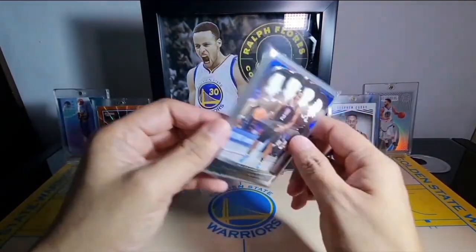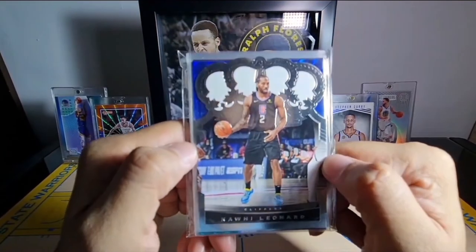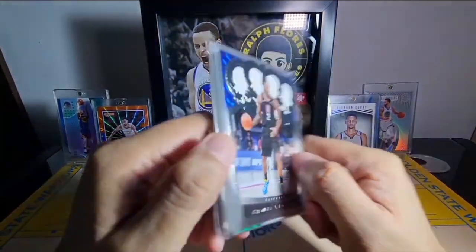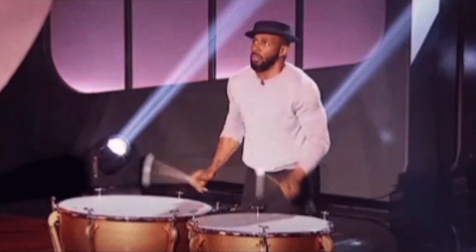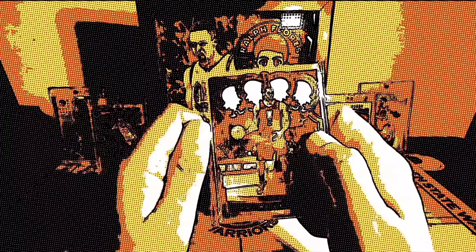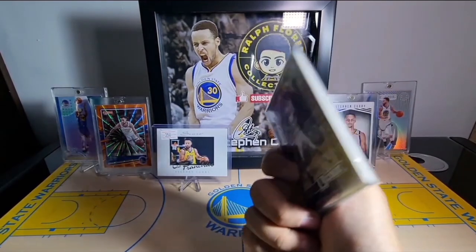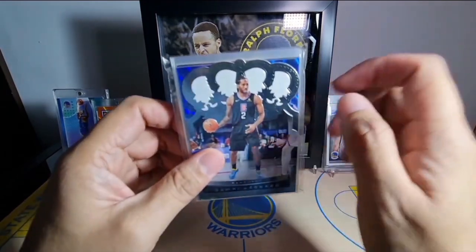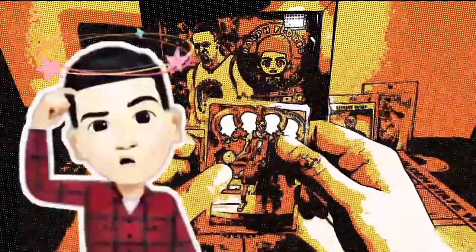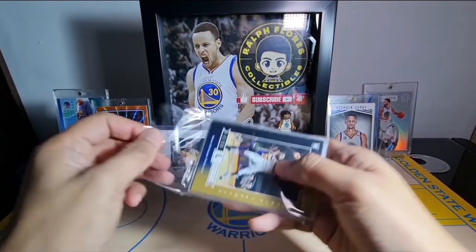We purchased a repack of NBA cards, and right at the start is a die-cut Court Kings Kawhi Leonard. I got this for, drumroll please, 150 pesos. Yes, you heard it right. 150 pesos for this set of repack with a die-cut of Kawhi Leonard. I just forgot which cabinet I bought it from because we were in such a hurry earlier. But let's start opening this repack.